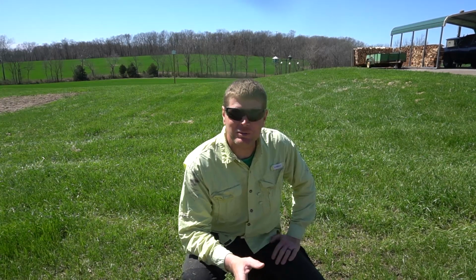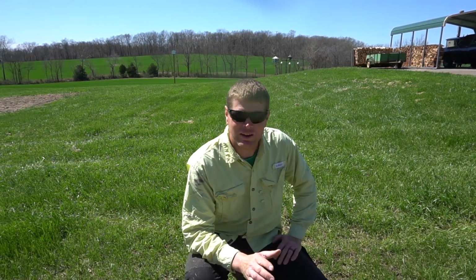Now it's a little bit wet out to be mowing. Like I say, we put down a lot of fertilizer yesterday and then it rained, and we had previously put down straight nitrogen on the yard. So this yard is going to take off quick as soon as it starts warming up.